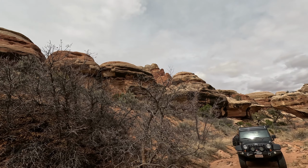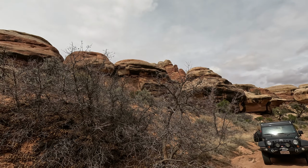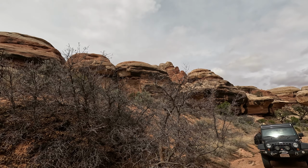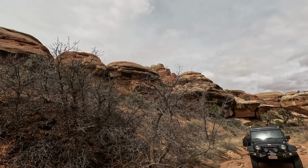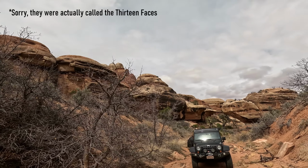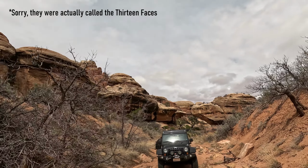Oh, and I forgot to mention that those pictographs that we went to are called 16 Faces, even though I think there's only 11, so I don't know where they get the 16 from.